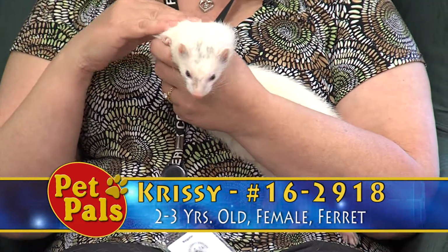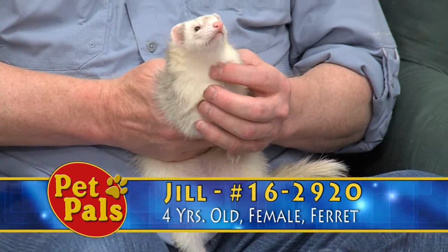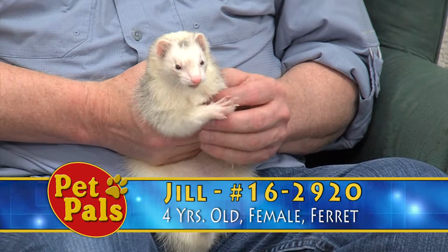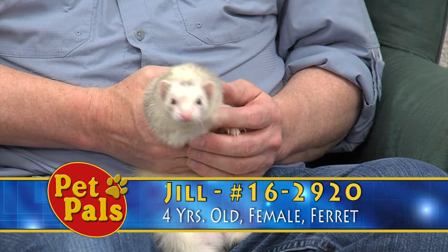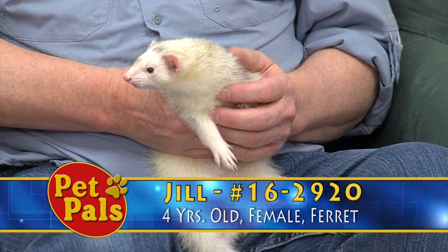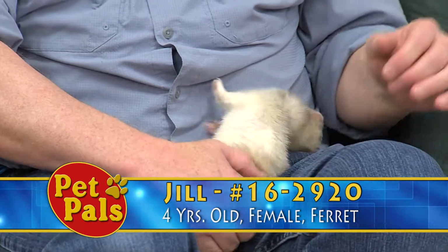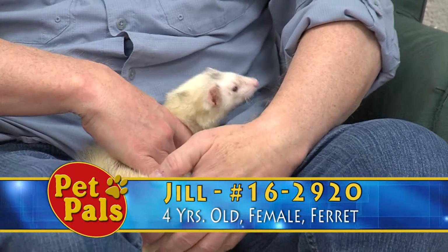And the other thing to discuss is ferrets in general. They are considered exotics. So dogs and cats are pretty traditional pets, but ferrets require special food. They need proper nutrition to keep them as healthy as possible. These little guys were left with cat food, which is not appropriate for ferrets. So the other thing, ferrets can have a unique set of health issues all their own.